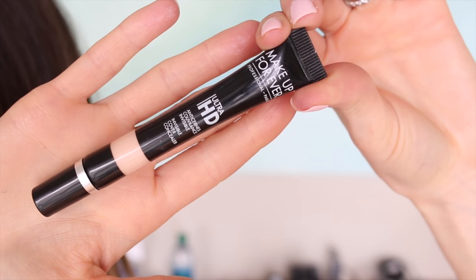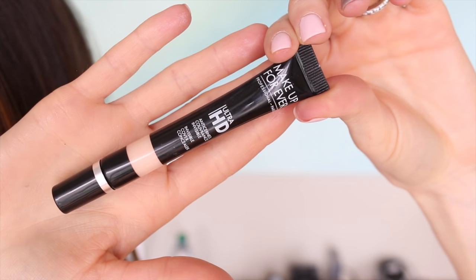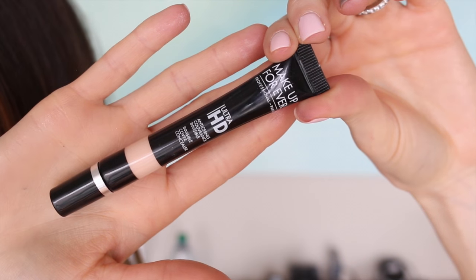Three concealers I want to mention. The first one is new. It is by Makeup Forever and it is the Ultra HD Invisible Cover Concealer. This is a new launch and has been sold out everywhere, especially in my color. I wear it in the shade R22. It has a nice pink undertone. For me, that's really good because it cancels out those bluish shadows that I get underneath my eye.